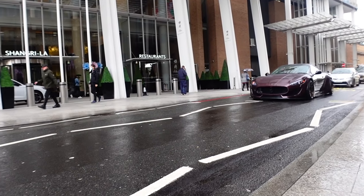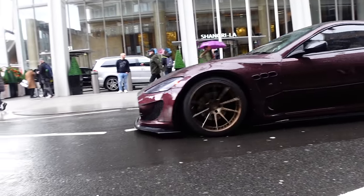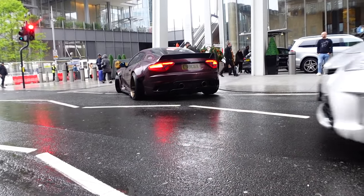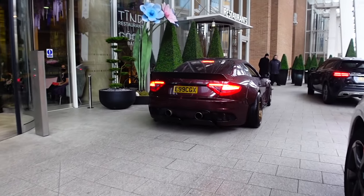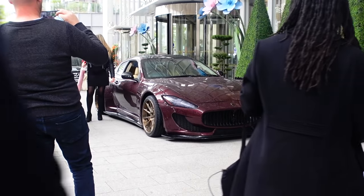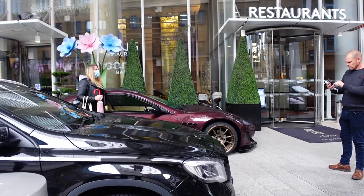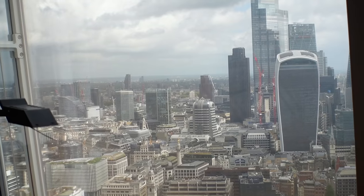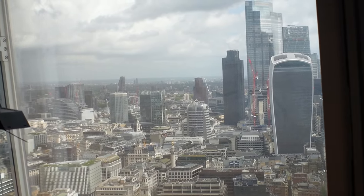But after hours of tackling London traffic, the Maserati finally cruised up to the final destination of the road trip, the Shard. And you know what? The £600 room wasn't so bad.